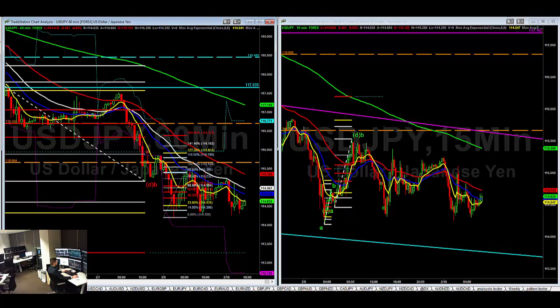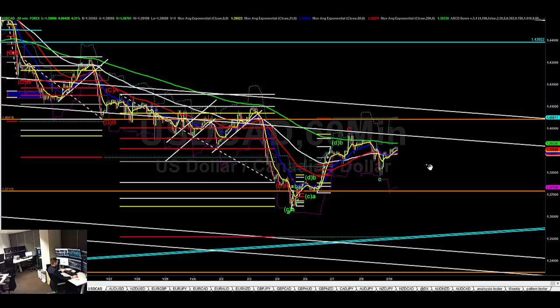So we are at the D, so this should bounce, and I'm looking for 116.30. I think those two trades so far are the clearest, a dollar yen buy and a euro dollar sell off, just because of where they are in terms of the fib sequence.